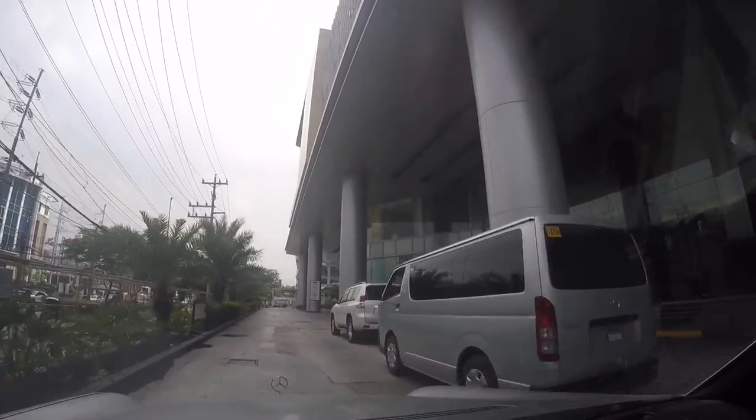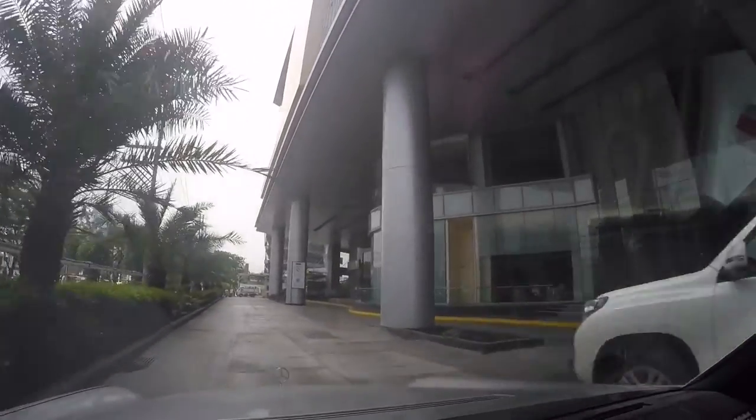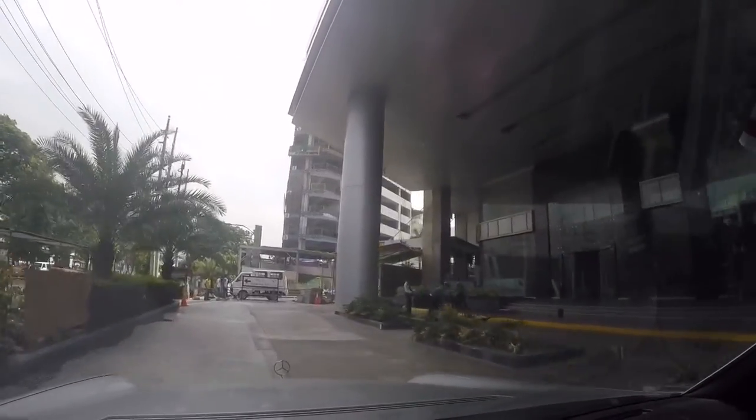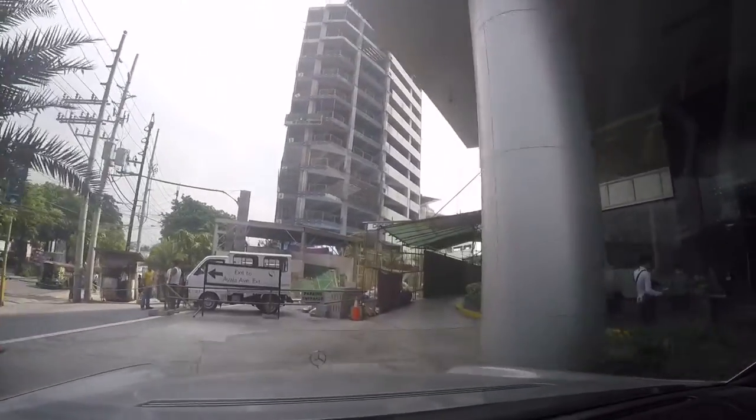Alphaland Makati Place is composed of three residential towers, a members-only city club, which we have already featured, and an upscale mall. There are three levels of basement parking that can accommodate 1,000 cars.